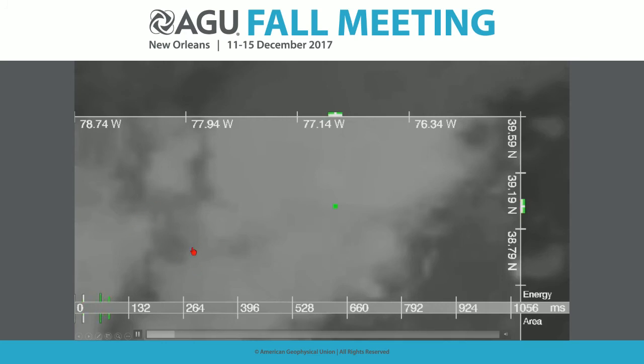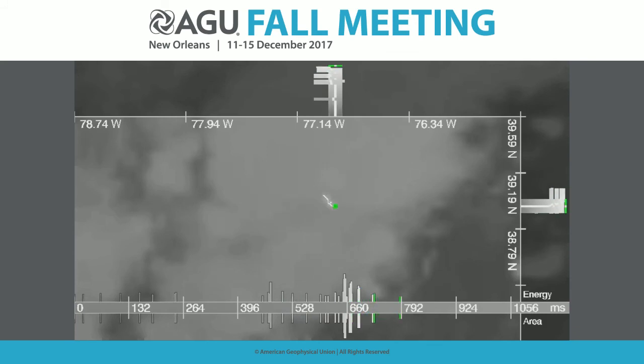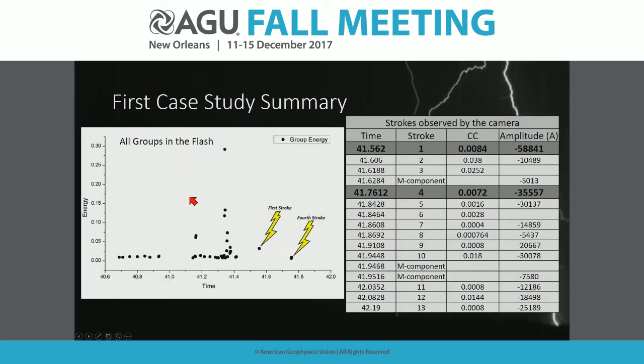And also, this is the video made by Michael Peterson with the GLM data for the same case. Looking for the data, here I have the time of each stroke recorded with the cameras. And all groups reaching the flash, the same flash, and with GLM data I can justify just two strokes from these cases, the first one and the fourth one, and they both have the biggest peak current.